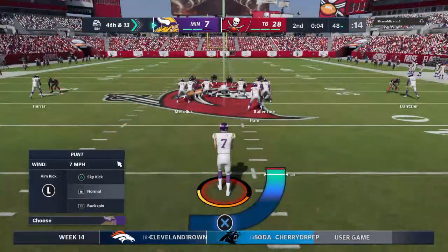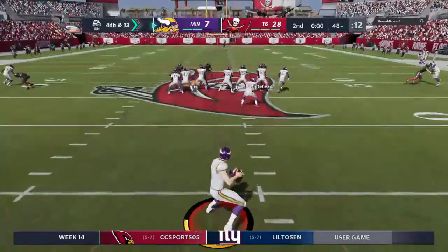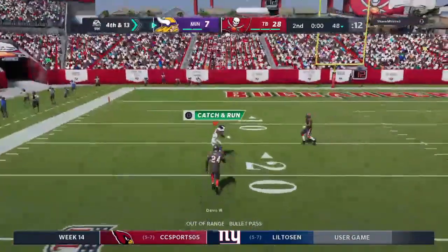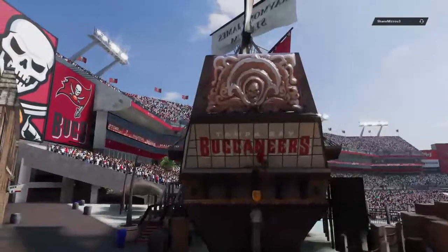The Vikings send out their punter as he's on to punt for the first time this afternoon. And how about this, a fake? And this is incomplete. A huge gamble, and it does not pay off.